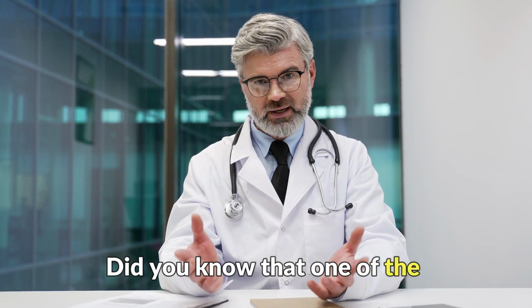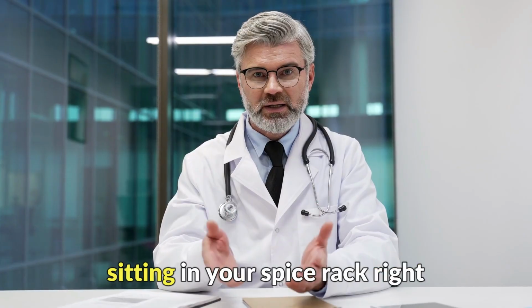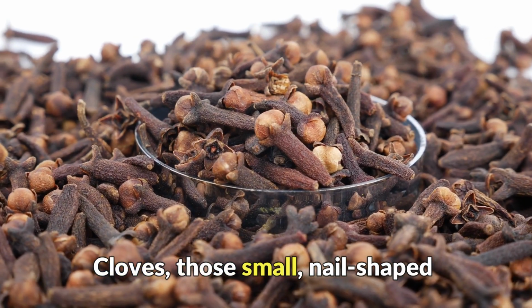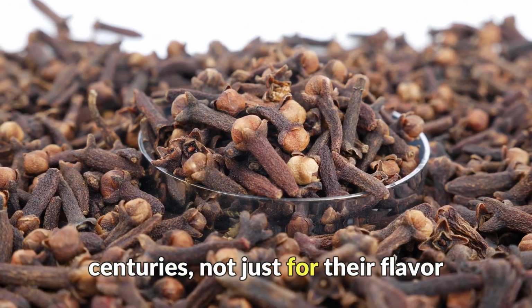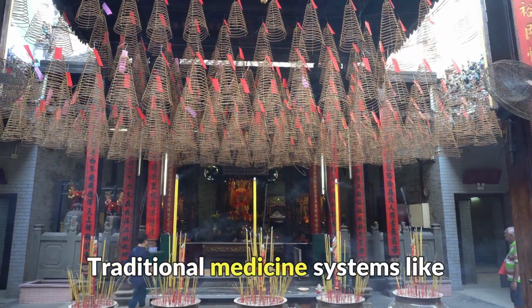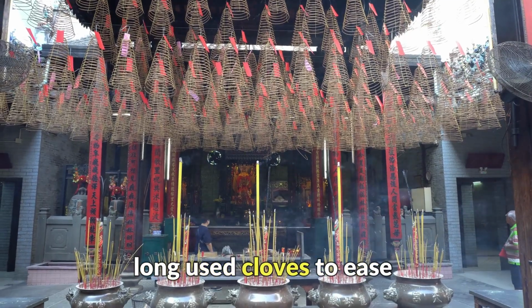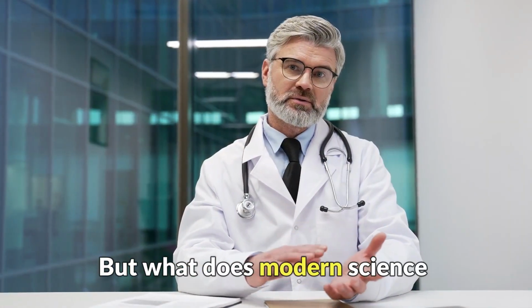Did you know that one of the most powerful remedies for cold and throat discomfort is probably sitting in your spice rack right now? Cloves, those small, nail-shaped flower buds, have been treasured for centuries, not just for their flavor, but for their remarkable health benefits. Traditional medicine systems like Ayurveda and Chinese herbal therapy have long used cloves to ease respiratory problems, soothe sore throats, and calm persistent coughs. But what does modern science say?